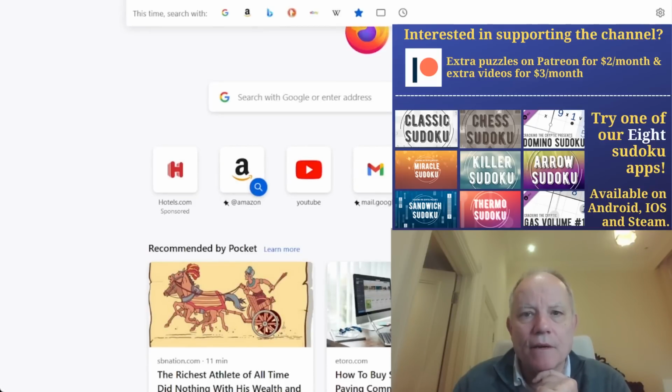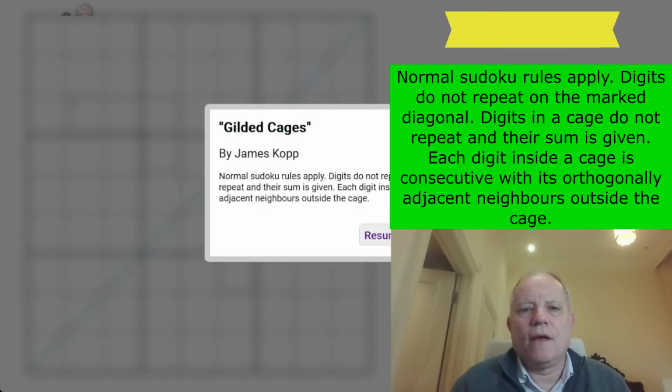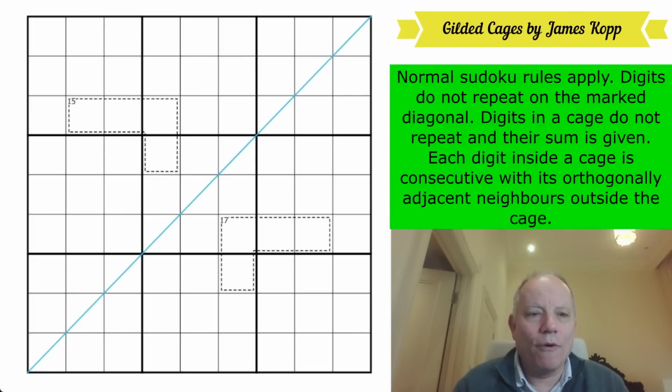So I'm going to enter this link Simon has given me and see what we get. Gilded Cages by James Kopp. Oh, that is a very minimalist grid. Now, that is often the way with these puzzles you open blind. Not maybe the Schrödinger's cat, but look at that. There's almost nothing in the grid.